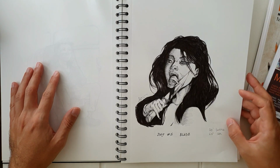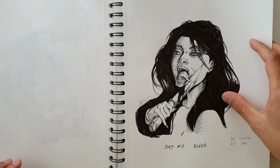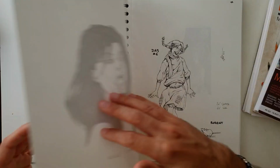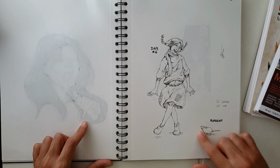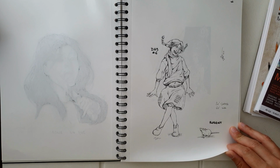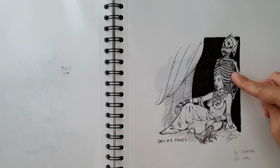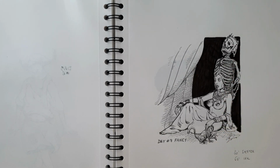Blade is number 5, 20 minutes sketch, 60 minutes ink. Just a woman with some wrong perspective in the face, but Day 6 was very fun with rodent. I have this, I don't know the English name of this character. In Italian it's Pippi Calzelunghe. Funny illustration. Fancy was one of my favorites actually. It's a woman and a skeleton and the monkey. I really like that.